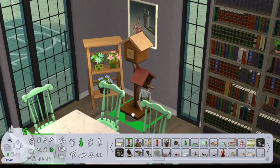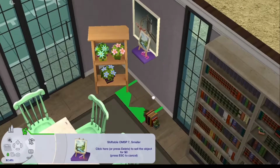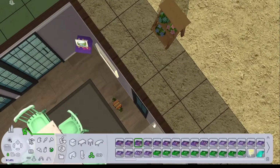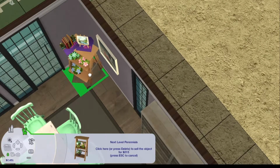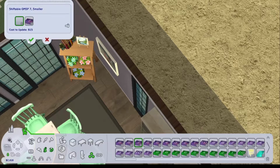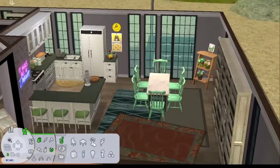So yes, here I am struggling a little bit. I put an object rotator on the floor so I could rotate that little stair, but then my clutter kept snapping to the object rotator and I couldn't put it on top. So I had to eyeball it a little bit.